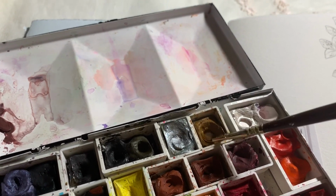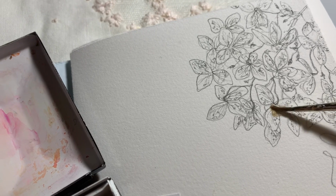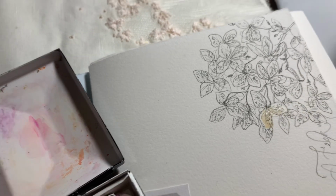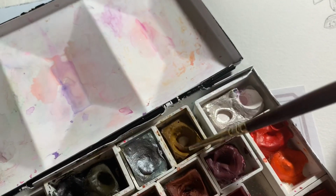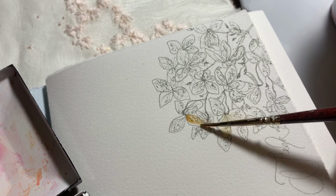Okay, so you can see here that I am using some different supplies. I'm just trying to figure out what I'm comfortable with and what will work for me long term. So I haven't quite figured that out. And I'm also not taking too much time. Like, you could see the delicate lace work on the sort of skeleton leaves there.